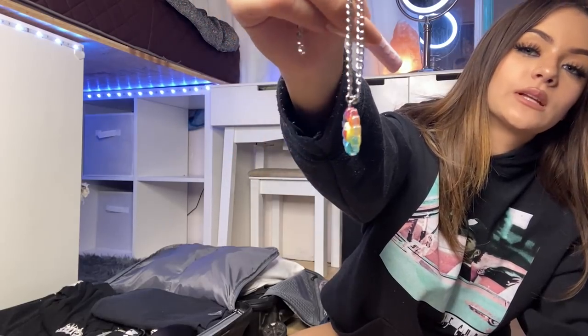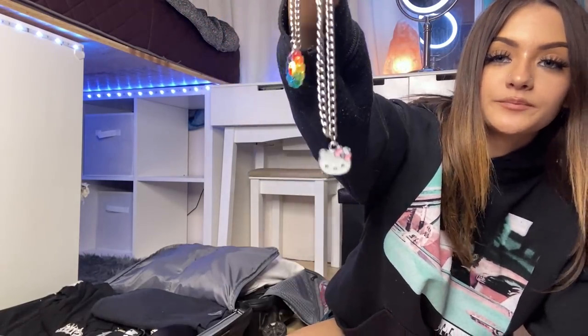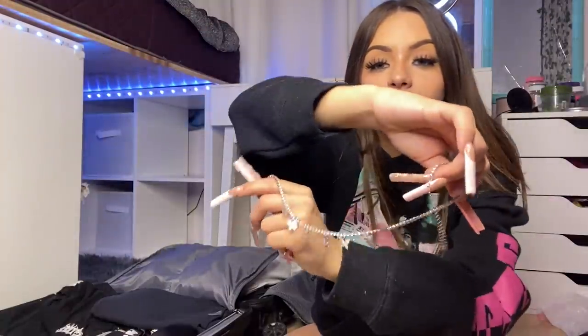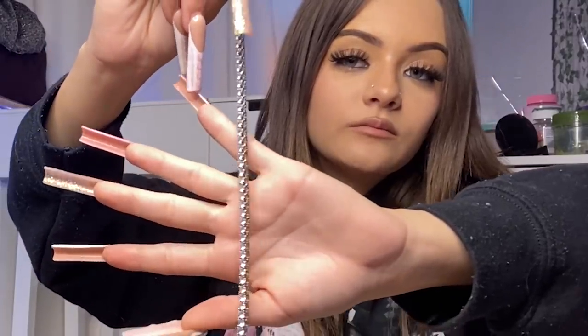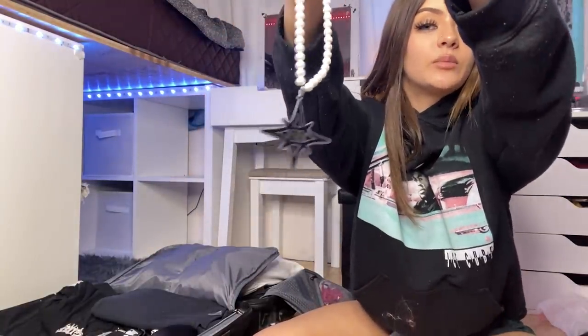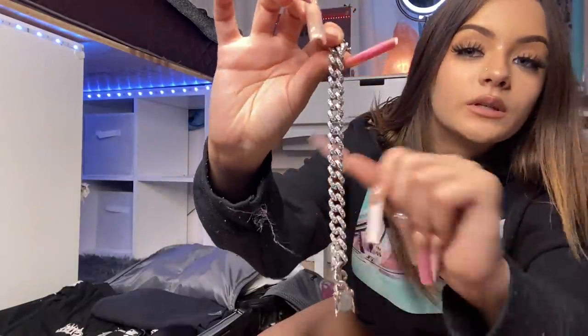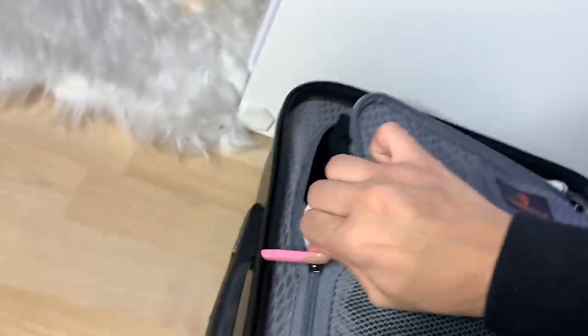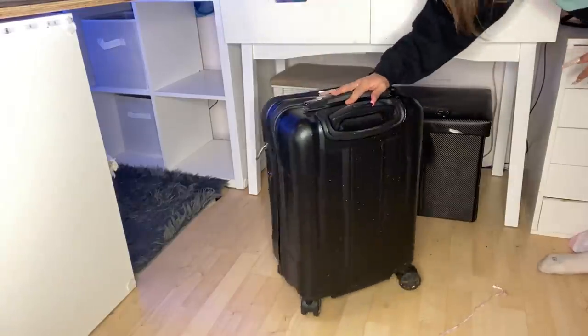This one, which is really cute, and then this Hello Kitty chain, this pearl chain necklace, the butterfly necklace, there's this one, this rose quartz angel, this Visa one, another pearl one, but it has that at the bottom, this broken heart one, and then for bracelets, this evil eye bracelet, this one, and this one. This one's an anklet. Okay, zip the whole thing up, and that is it for the suitcase.